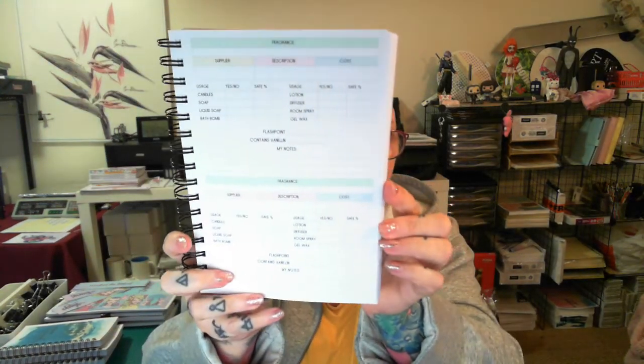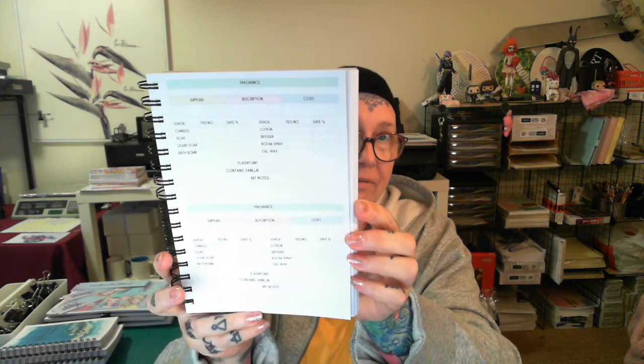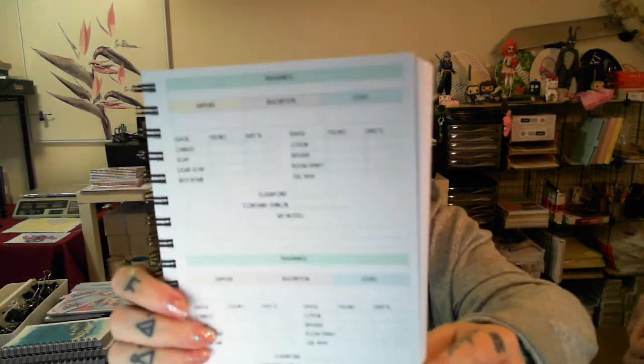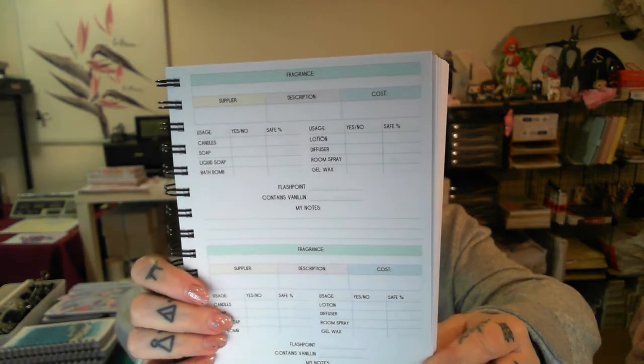These are a little bit different than the fragrance part in the soap workbook or the candle workbook, in that I have made it so that you can use it for anything. So as you can see, you can fill it in for any of these things up the top here. Why is that so blown out? Stop being so blown out. That's better. There you go. And that way you can use it for anything.